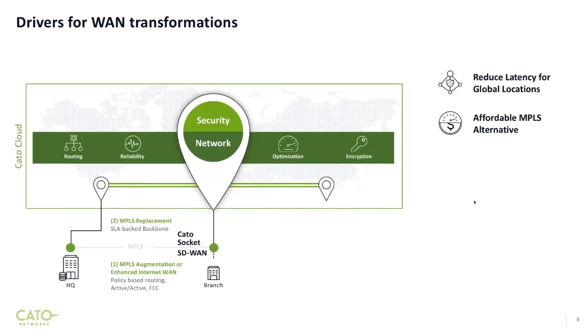So what are the drivers for WAN transformation? What is it that customers want to accomplish when they come and talk to Cato? The most common needs are reducing latency for global locations and reducing the cost of MPLS through an affordable MPLS alternative. The way the Cato architecture addresses that need is through a global network of points of presence that run our networking and security software. We have 39 POPs, as I mentioned. They are interconnected by multiple tier 1 carriers, which are SLA backed. This allows us to provide SLAs at a global scale, which is something that the public internet does not provide. And we do it at an affordable cost.